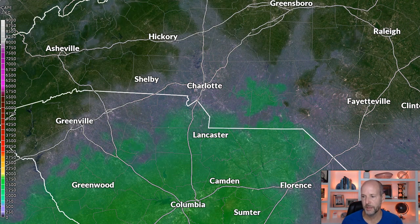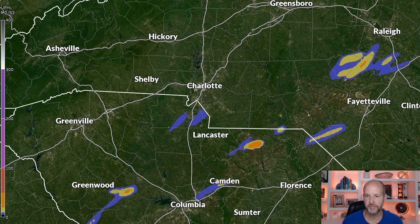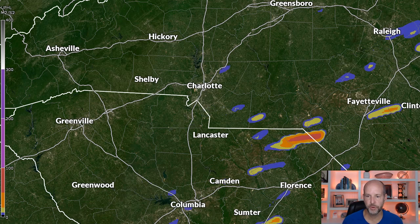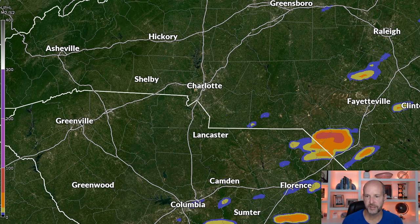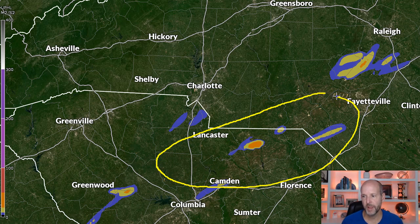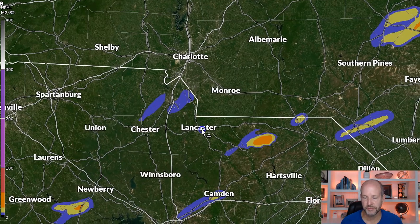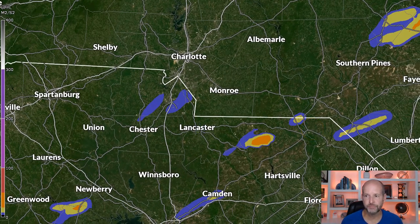So let's look at that updraft helicity, where we sometimes expect rotating storms. I'll back this up and we'll go into the app. This is 2 o'clock, 3 o'clock, 4 o'clock, 5 o'clock. So you can see this is the general area right in here that I'm watching for. And that's the area, if you live there, be extra weather aware today. That's potentially where we could see some strong to severe storms after about 2 o'clock.